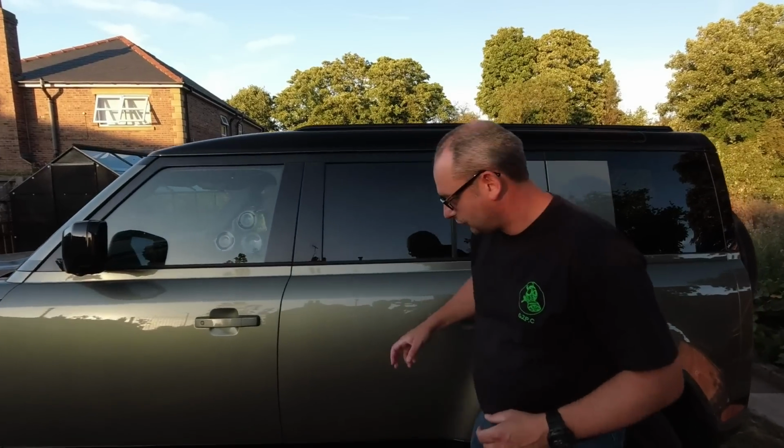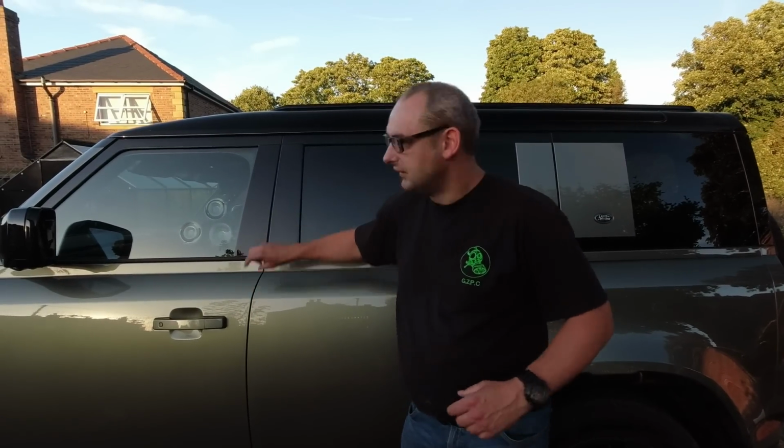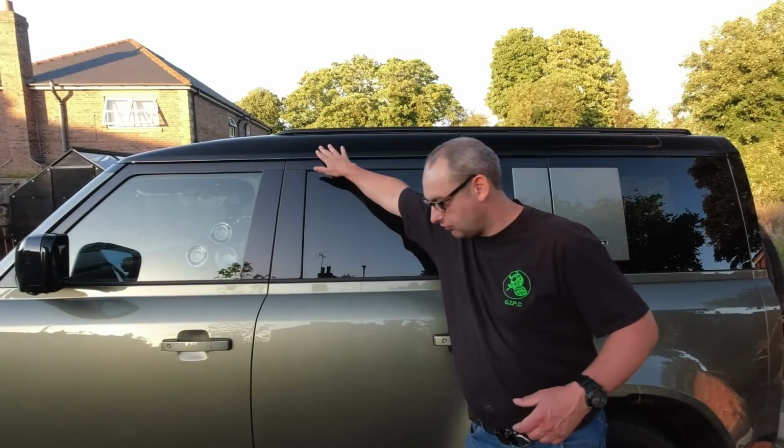Just while we're on the outside of this vehicle, Pangaea green, I think this colour looks absolutely fantastic on this car. This one's spec with a black roof as well. I have seen Defenders with body coloured roofs as well.